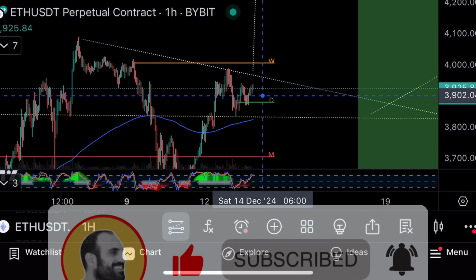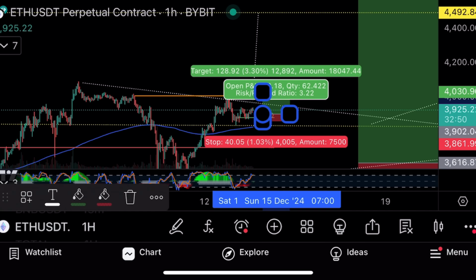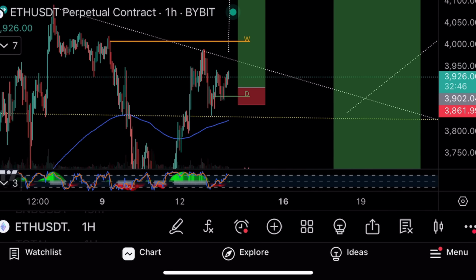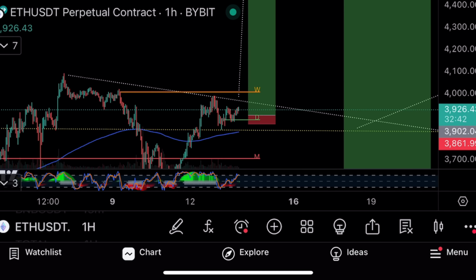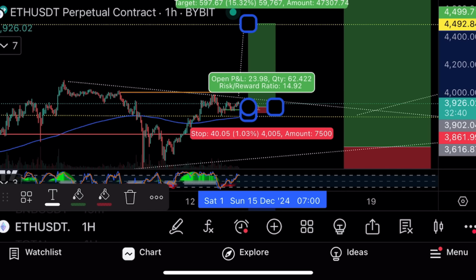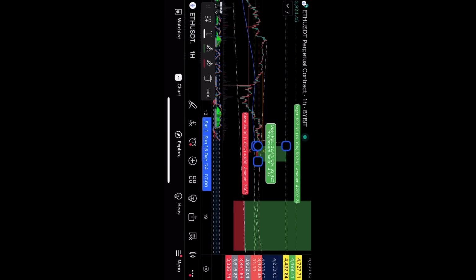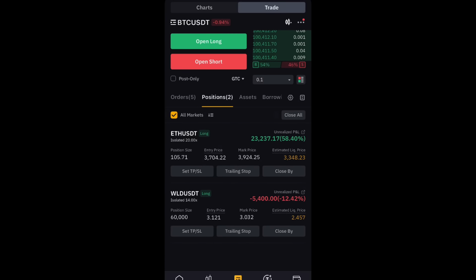So if you haven't entered a trade, maybe try to catch it with a riskier trade like this. But the reward is actually good just with a tighter stop loss. 14 risk to reward ratio. Opening at 3,900, stop loss 3,861. Take profit 4,500, risk to reward 14 times, risking $40 to make $597 per Ethereum with 10x leverage, 5,970. And again, I'm currently already in my Ethereum trade, $23,000 in the profits.